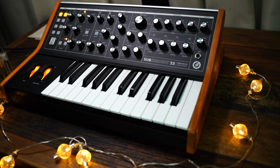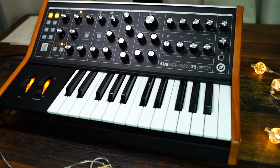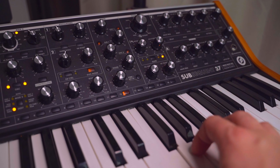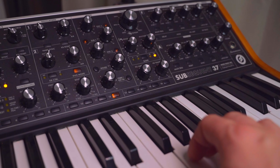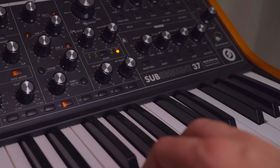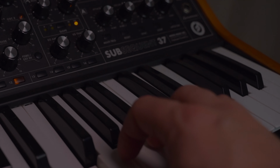And though the Sub 25 is a fine synth, I think it'll be remembered as just that. Instead, the Sub 37 will be remembered as something else entirely. It'll be remembered as one of the finest offerings ever made by the House of Moog. And at least to me, that's worth something.